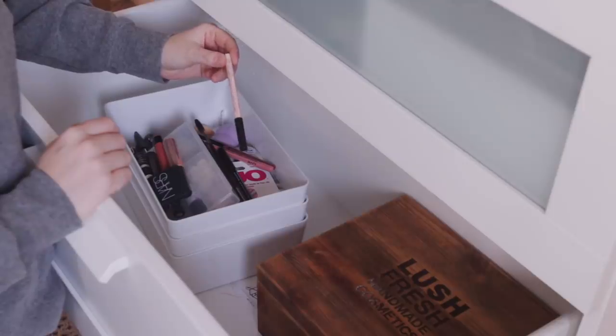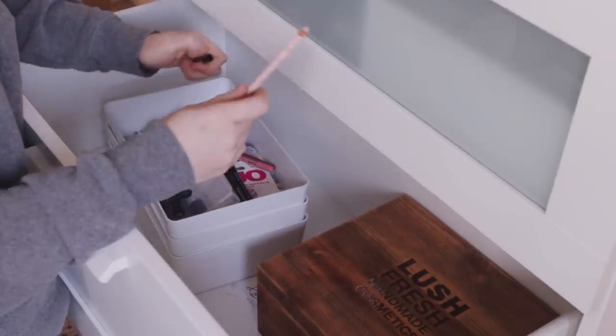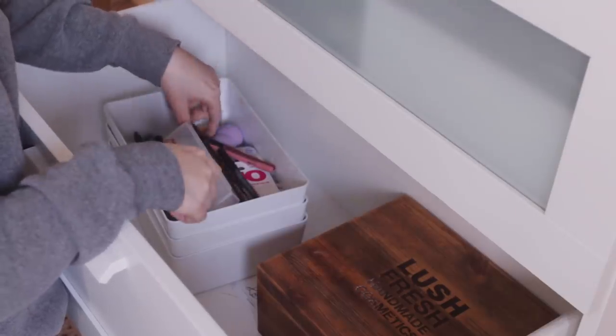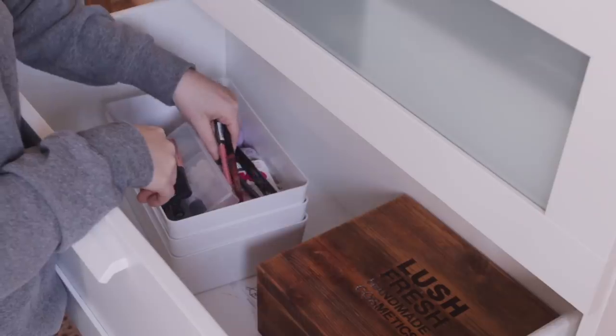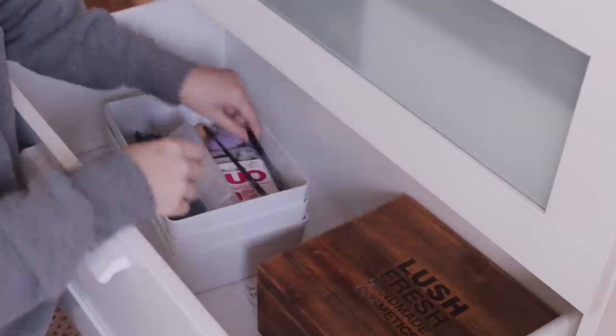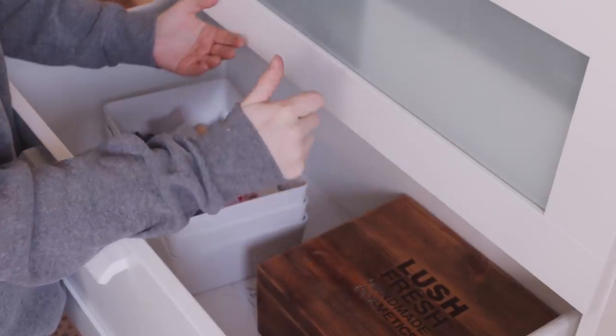NYX Wonder Pencil, so this is an under eye, waterline nude pencil. I don't use those anymore, I use a black for my waterline, so you can go. These are lip liners for shades that I've pretty much just thrown away, so they can all go. This is a really old eyebrow brush. It looks disgusting. It's got too much dust and hair on it.